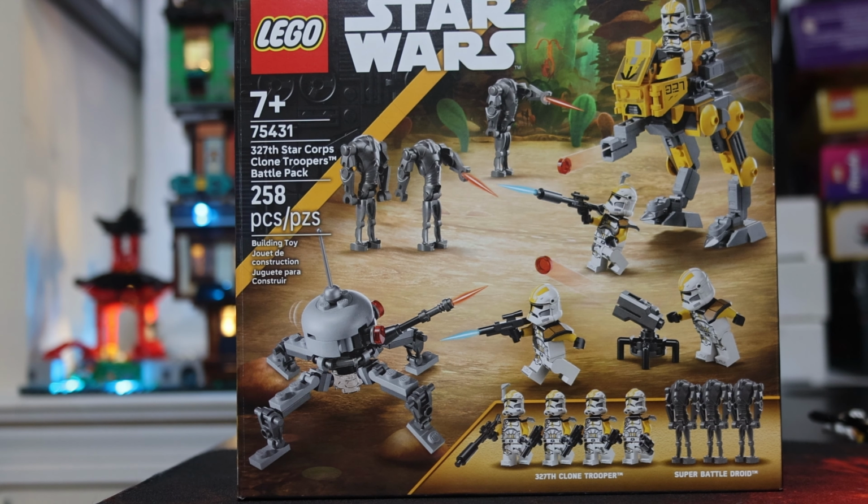Now, it's a good array of minifigures. The 327th are obviously something we've been requesting for a long time as a community. And then the Super Battle Droids, it is nice to see them in another set. But overall, I mean, it's okay.